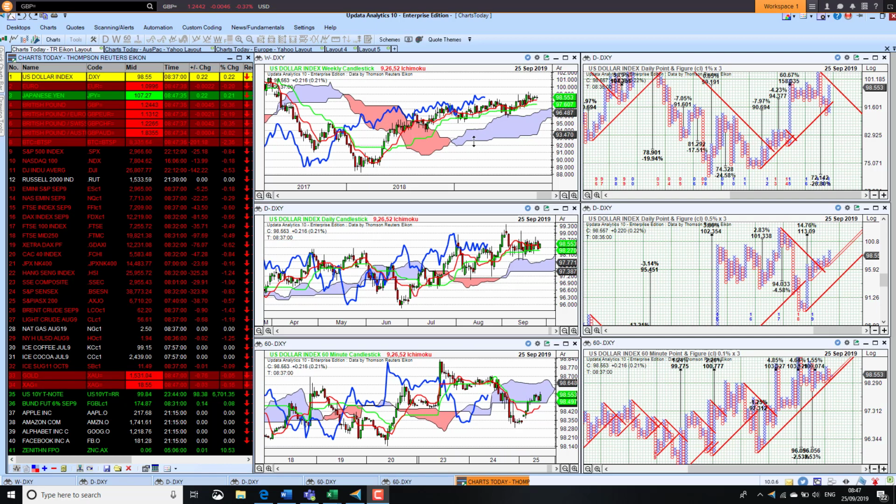60-minute chart. Remember, this is my weekly, my daily, and my 60-minute, giving me my long-term, my medium-term, and my short-term view. So at a glance, I can see what's going on very quickly, and then of course I've got the point and figure targets as well. We do have two downside targets on the dollar, but they are counter trend. That trend still holding up on the point and figure chart.